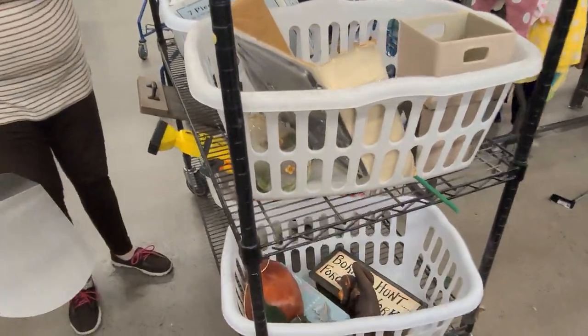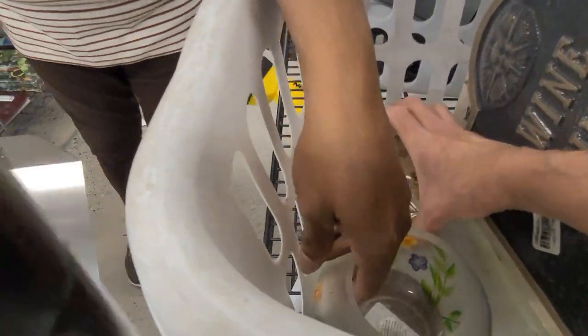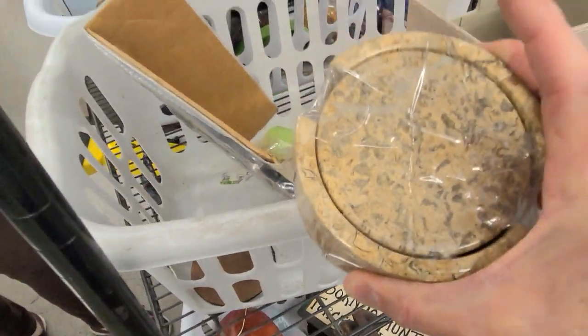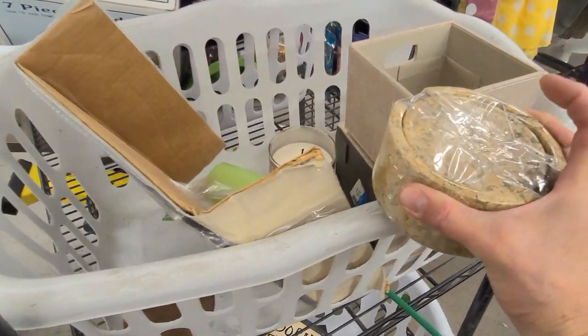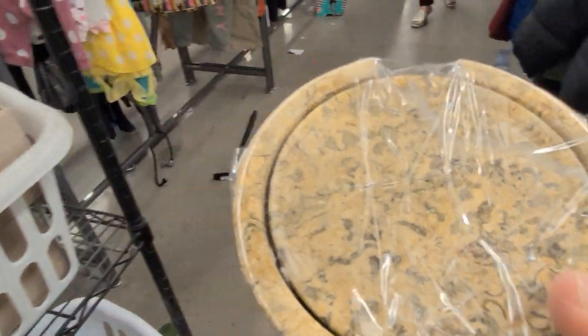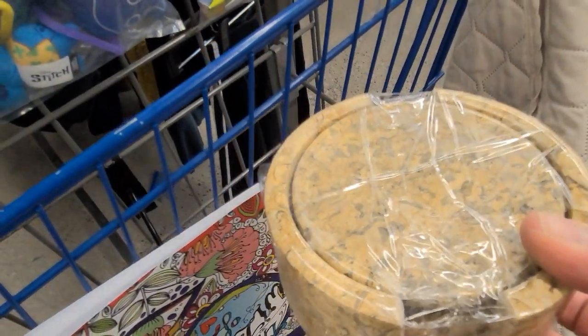They just brought out a new cart of treasures, and I spotted this stack of coasters in a holder. I think they're onyx. They're absolutely lovely. $4.99. Look at those. Let's pop those in the cart.